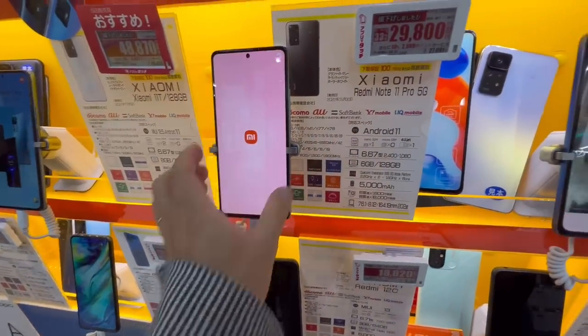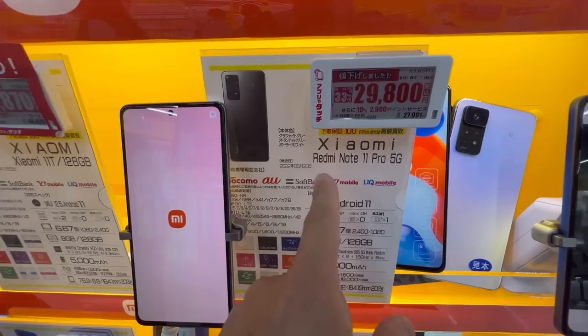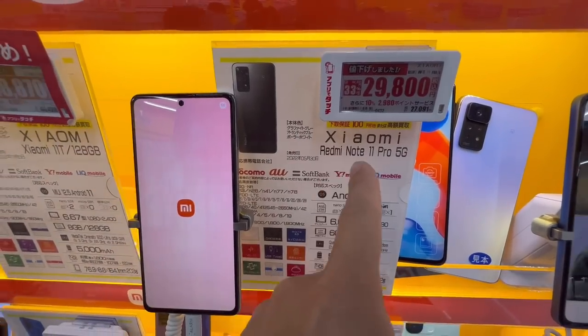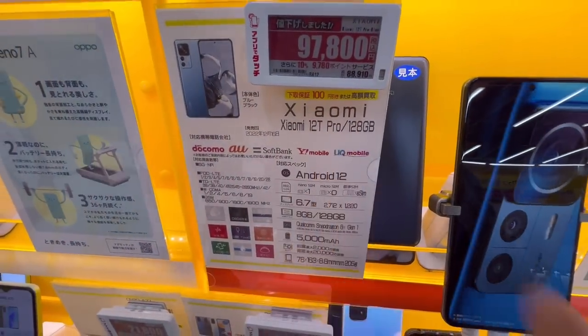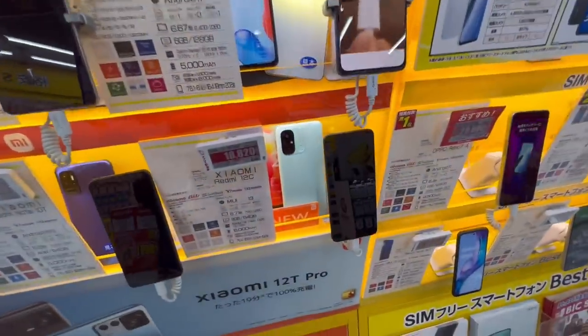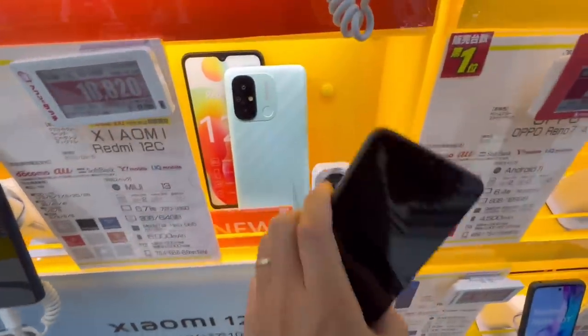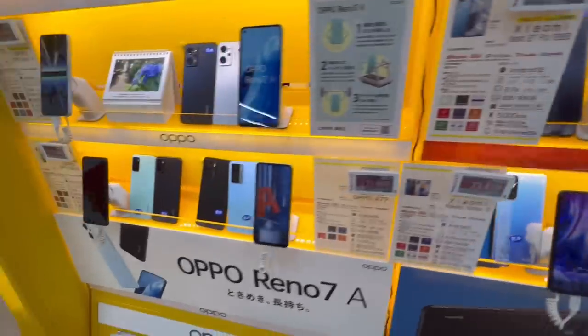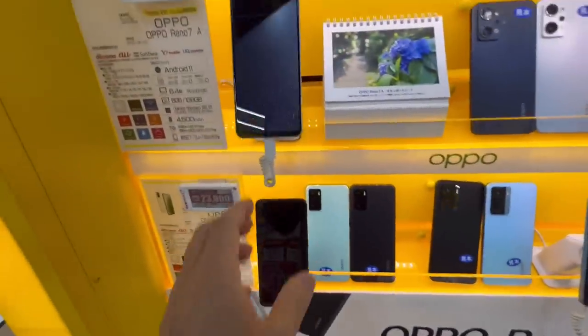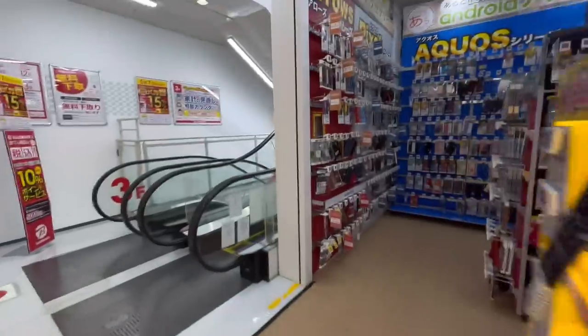Alright. Xiaomi, that was the, oh, this is the Redmi Note 11 Pro 5G. That was the Xiaomi 12T Pro. I don't know these models. Do not like it. They feel like plastic. This is the Redmi 12C. They all feel like plastic. I don't like the build quality. Oppo and Xiaomi are not for me. That was the Oppo Reno 7. Alright, cool, let's go up.